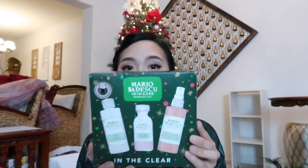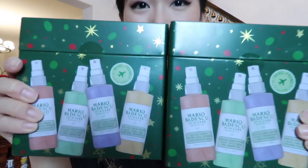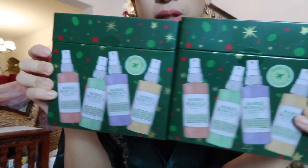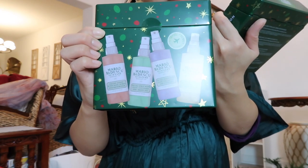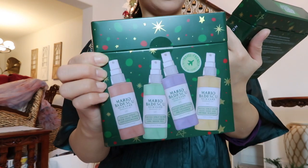This is a Mario Badescu skincare set. It comes with acne facial cleanser, drying lotion, and facial spray with aloe, herbs, and rose water. Two more Mario Badescu skincare sets. These are facial mists, and they come in tin containers, so you could also reuse those or just store your facial mists. Rose water, cucumber and green tea, chamomile and lavender, and sage and orange blossom.